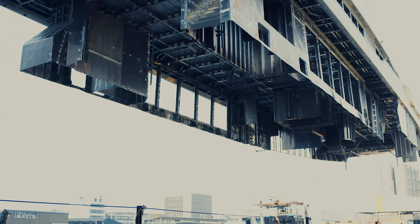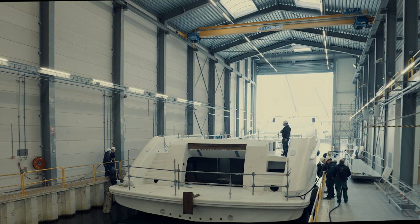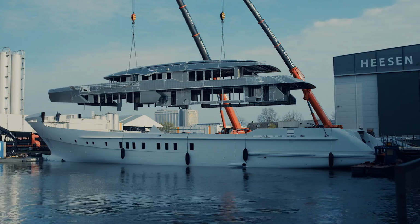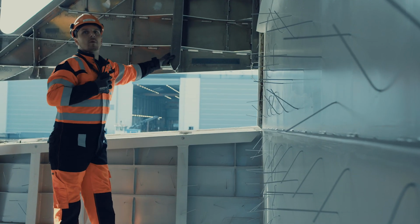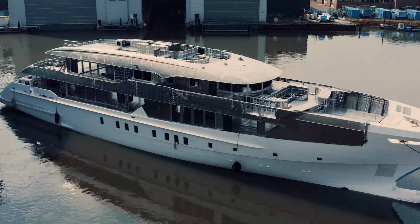The superstructure is lifted off the barge, after which the hull is pulled underneath. We will place the superstructure on top of the hull as accurately as possible. First time, the marriage of those two components will be finished.